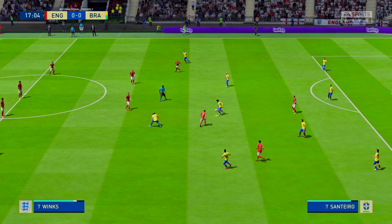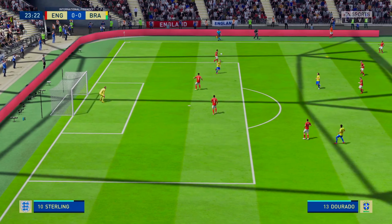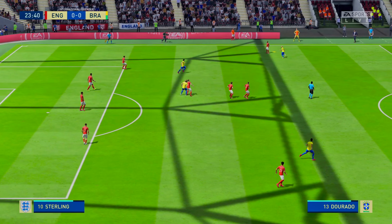Henderson. Rice. Here's Sterling. Now, can they make this count? Keeping the ball well in a dangerous area now. Oh, he's cut that out well, well read. Caterina. Rospeto Dorado. Aiming for Neymar. Oh, they're frustrated, those in the middle.